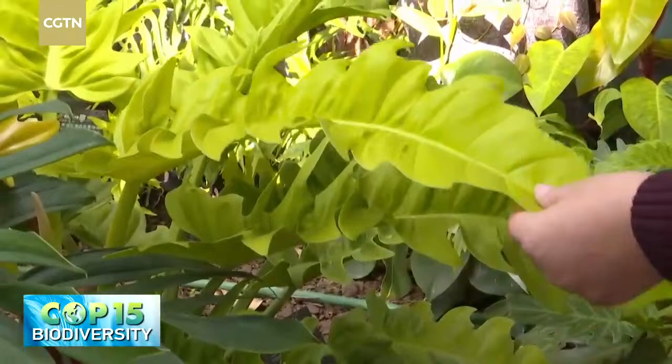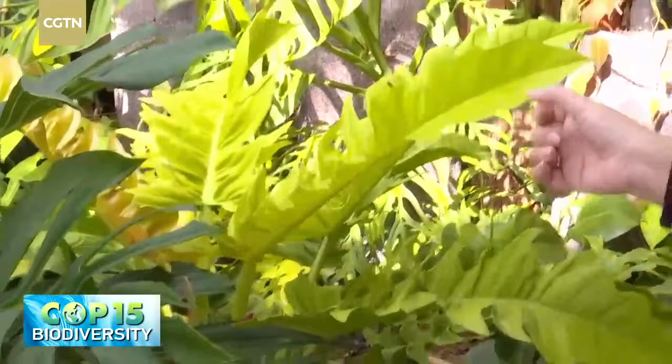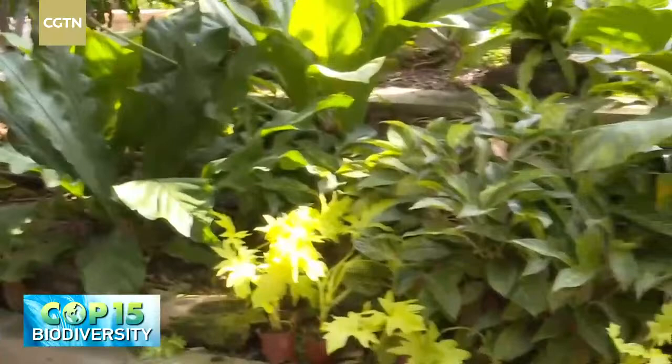This is such a great example of biodiversity. Yes, yes. And this is called golden crocodile, common name. Philodendron, it also belongs to the philodendron genus. Golden crocodile. And you saw some of them, small ones over there. This is also golden crocodile, and this is like a beautiful painting.